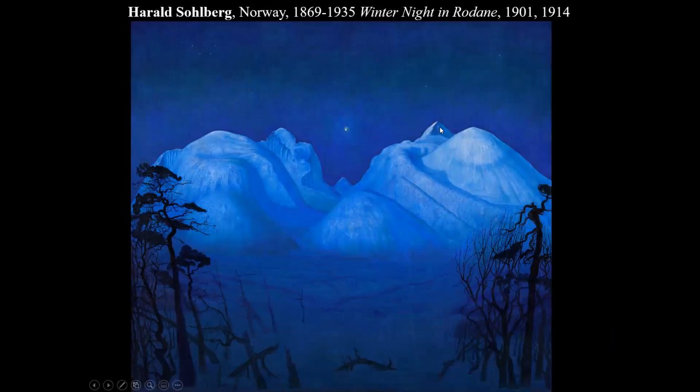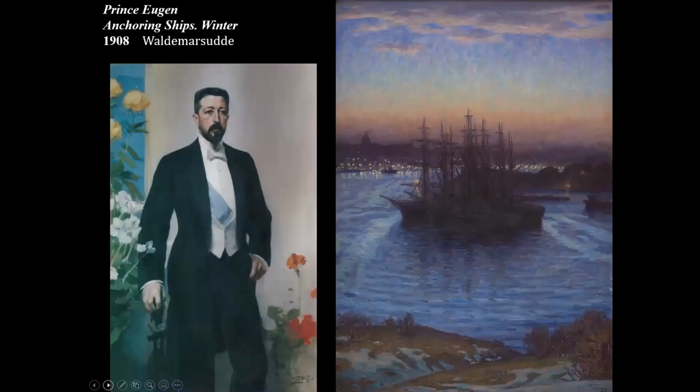And if you look carefully, there's a little cross there on the edge of this mountain peak, again imbuing the landscape with spiritual values. He painted this motif several times between 1901 and 1914. Again, it's become an iconic Norwegian image.